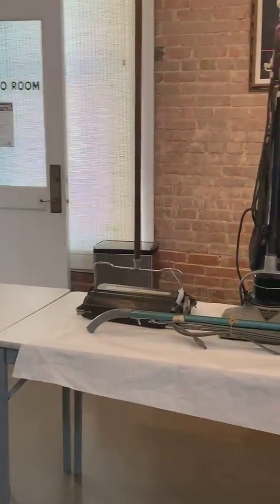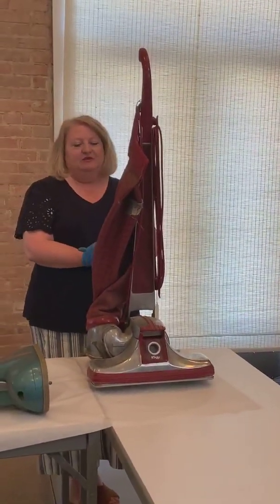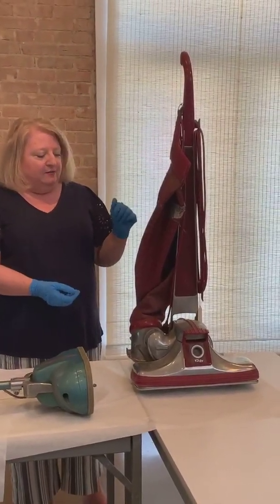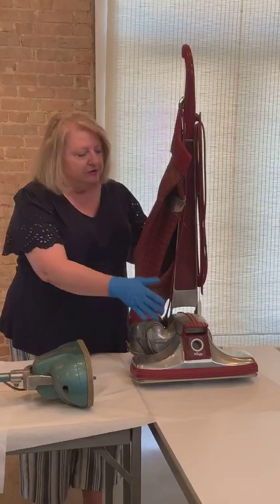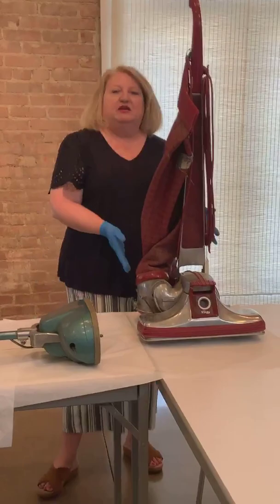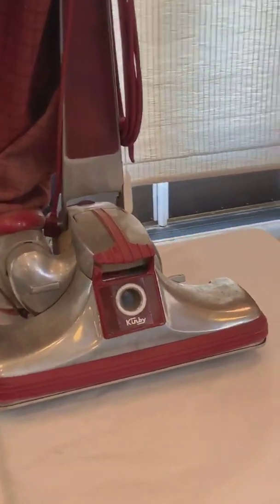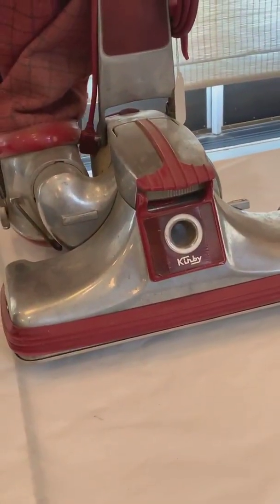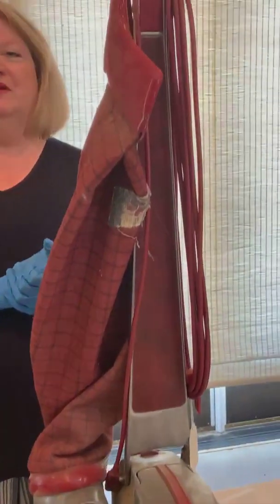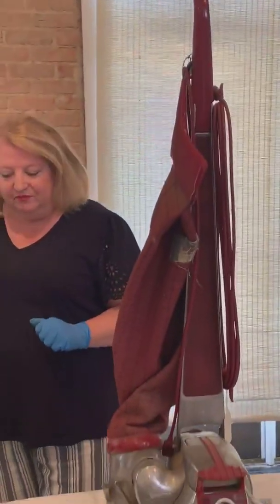The last one I want to show you is the Kirby. This is the Kirby Classic 3. It was an extremely successful model of one of their vacuums. This was made from 1976 to 1979, and it's still very collectible just because of its looks and the color. But it's easy for me to look at it and imagine the mom on the 70s show, you know, parading through the middle of the scene with her vacuum cleaner that might have looked a lot like this.